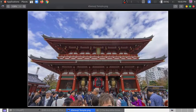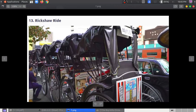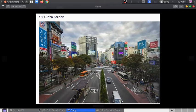And now we are in a temple. The name of this temple is Sensoji Temple in Tokyo. Okay. This is the cycle rickshaws in Tokyo waiting for the tourists. This is Ginza Street in Tokyo. Look at the very clean roads, street, isn't it?